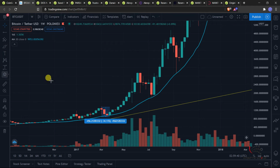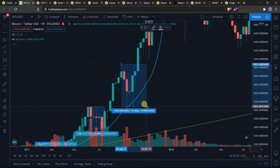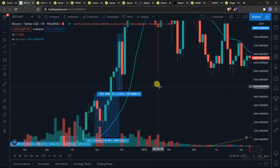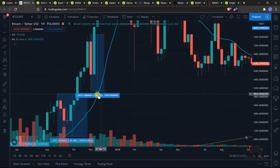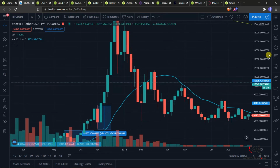Next we have one more price drop here, that is minus 36% down. And next we have one more price drop from here, minus 40% down. Then we have one more price drop from here, that is minus 33% down. So there are lots of corrections in the bull runs. Usually it will happen. You can see there's minus 34, and here we have minus 40% down, and then it went all the way up, reaching the all-time high.